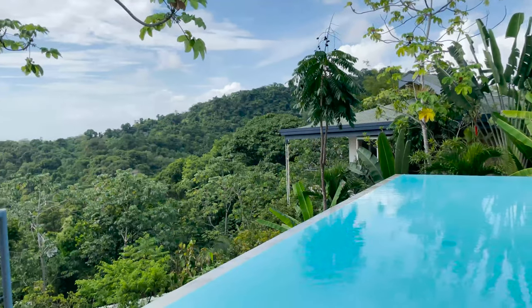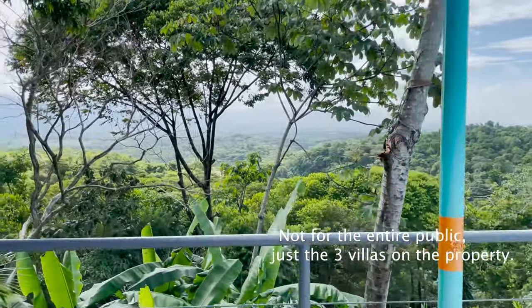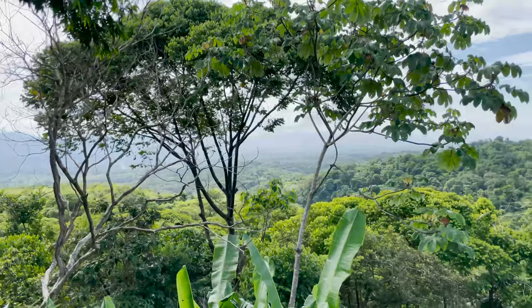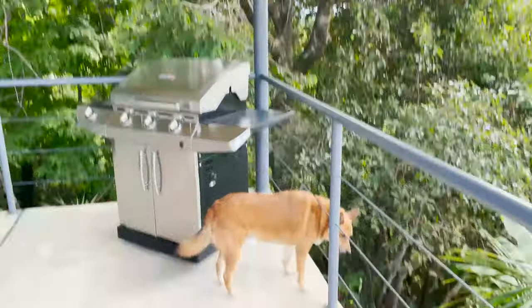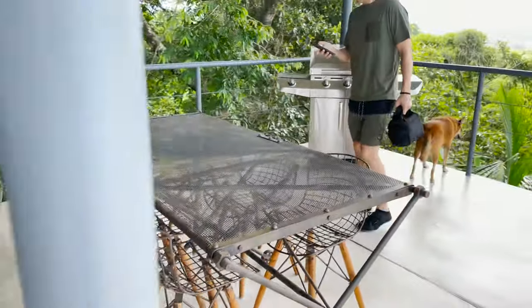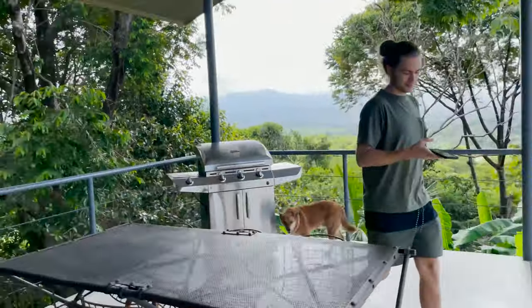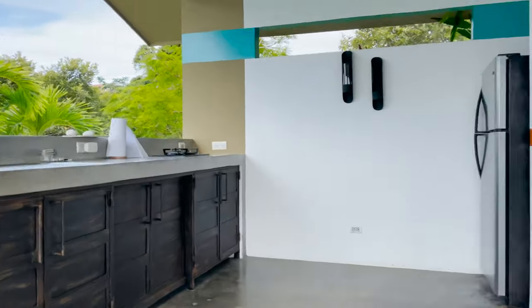Okay, first of all, I cannot get over the fact that we just fed wild monkeys. That's just mind blowing. Okay, so here we are in the pool area. This is the other pool on the property. It is the public pool. And it still has that gorgeous, breathtaking view and lots of opportunity to see wildlife as well. There's a grill, this cutie again, this monkey, and a little table for you to enjoy your meal. Yeah, hopefully I'll get him to grill before we leave this place. And the little kitchen area. Pretty cool, right?